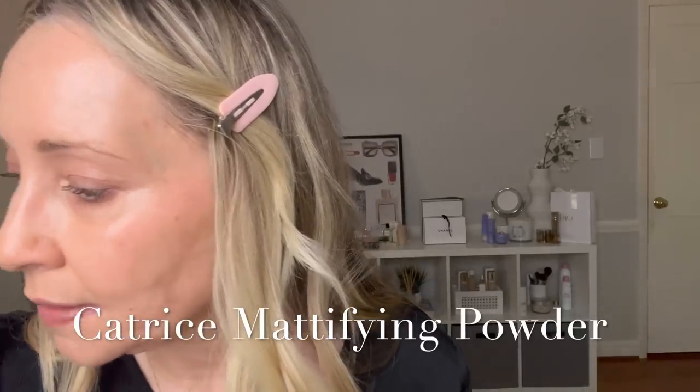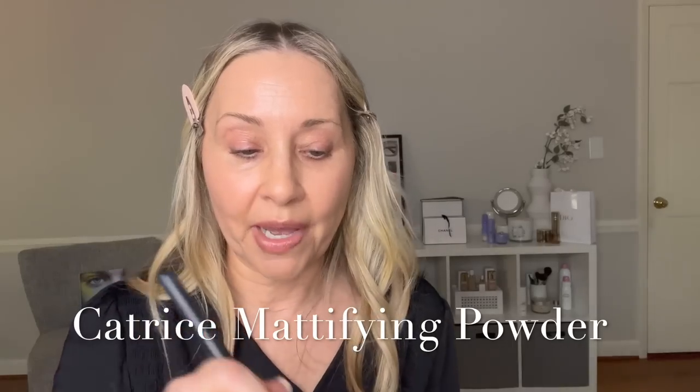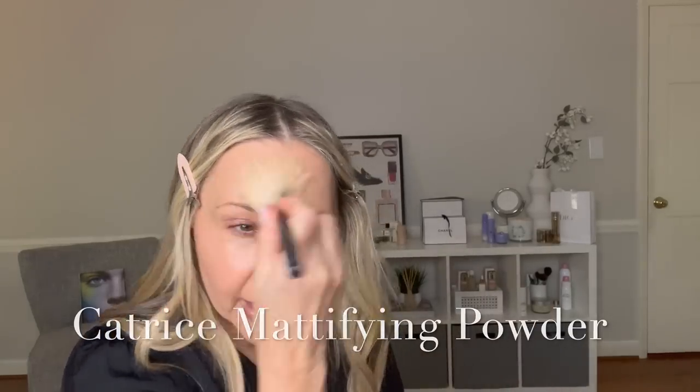I am going to use a little bit of Catrice powder. This is their mattifying powder. I'm not really a fan of matte powders, but I'm trying to do some drugstore that I currently have. And this is one that I currently have. I'm going to do my eyebrows too, because I'm going to go in with my eyebrows in a minute. But this is a really nice powder.